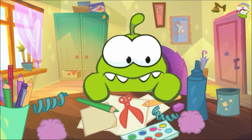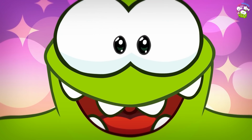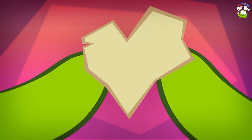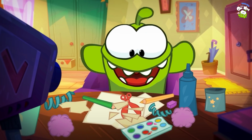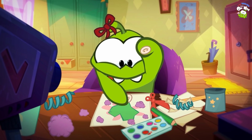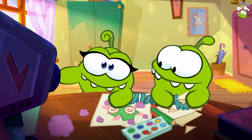Yes, some art and crafts. A great thing to do. Fantastic. Look, Om Nom's going to make something. I wonder what it is. A heart? Ooh. Look. Some glue. He's sticking it on the paper. Are you making a really cool picture? Ooh, some glitter. And Om Nelle's joining in too.